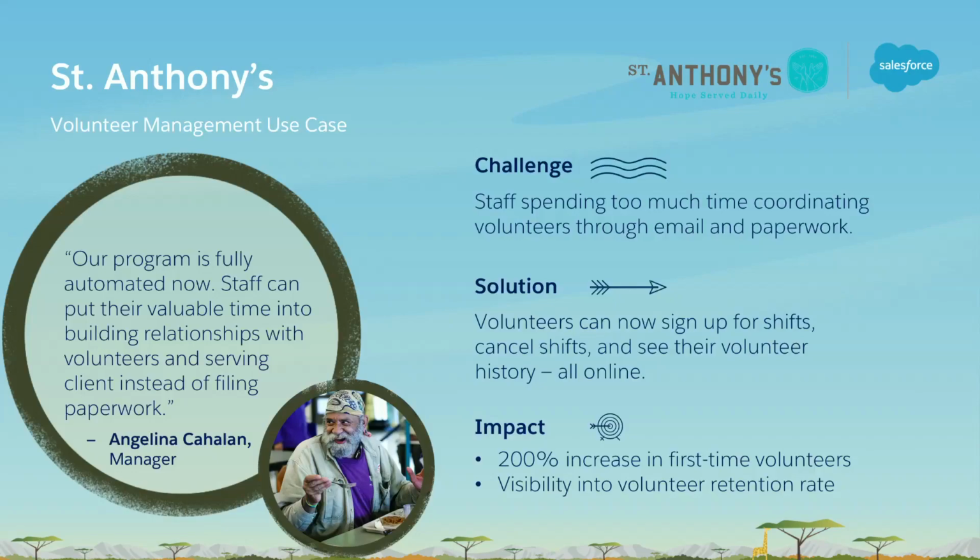So by being able to track volunteer retention, they could test different strategies for keeping the volunteers they already have, which is way more cost-effective than going out and recruiting and training new volunteers. So during the first year they were on Salesforce, St. Anthony's doubled the number of first-time volunteers in their program. So another big win for Salesforce and a nonprofit customer.